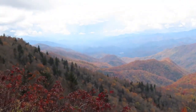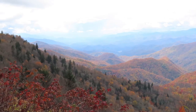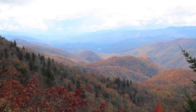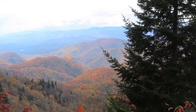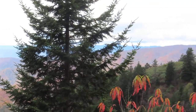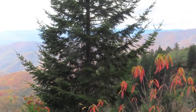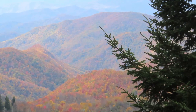All right, so we decided to come out this afternoon, take a drive up Blue Ridge Parkway. We've been seeing pictures from up here and everybody talking about how beautiful it is. And man, they were not kidding. The side of the mountains are just absolutely lit up with the reds and oranges and greens, and just a beautiful, beautiful sight up here.